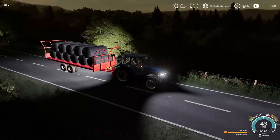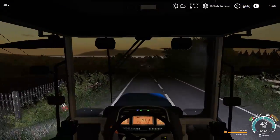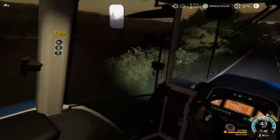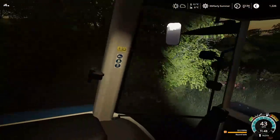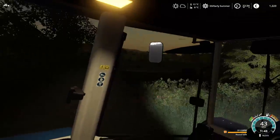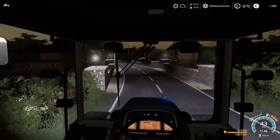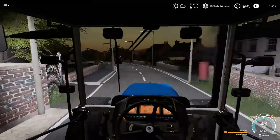Roads are fairly quiet tonight. All about that view though. Yeah, I think I'm definitely going to look into that land on the left. Nice ground. Can never have too much land.